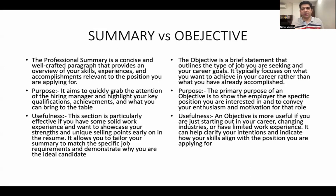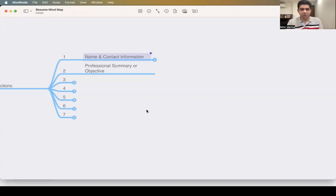Now, the basic idea here, as I have explained, and I think you got the gist of it as well, stop me if you don't get it: if you're an experienced person, go for a professional summary, because it talks about what you have done, what you have showcased, what you have achieved, right? And that is the basis for any company to hire you when they are looking for experienced people. So please don't put the objectives when you are an experienced person. Avoid putting those objectives. I hope this is clear. Professional summary or objective, definitely summary if you are an experienced person.